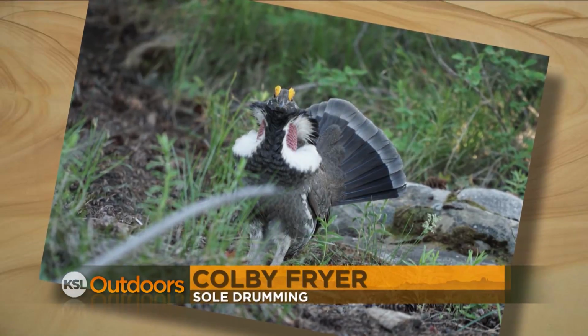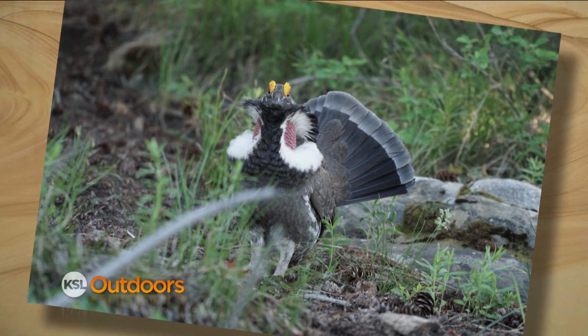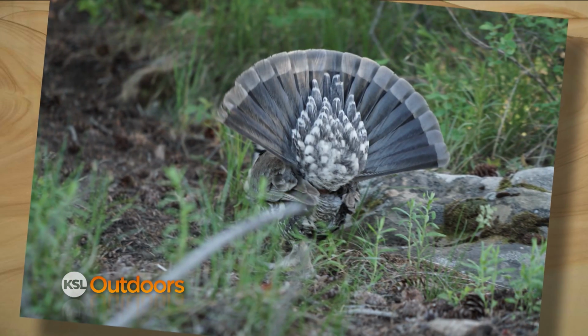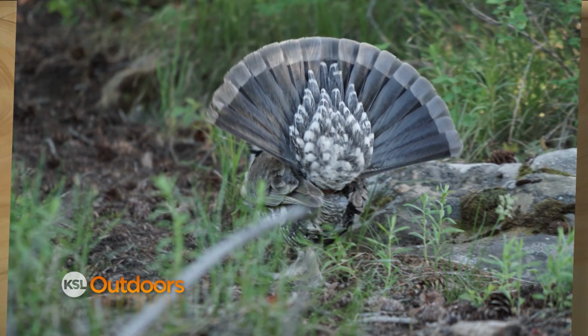After weeks of frustration, Colby finally got a picture of the dusky grouse in all of its beauty earlier this month. Colby says he caught this bird in the middle of a beautiful courting session near Strawberry Reservoir.